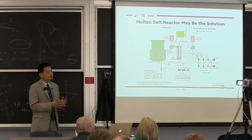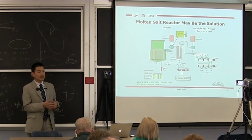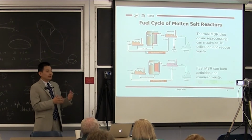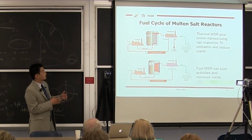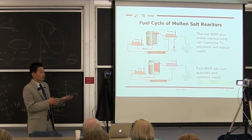And we think that the molten salt reactor may be the solution. Here is a picture from the Oak Ridge National Laboratory. There is the well-known MSRE experiment in the 1960s. So we think that by using the molten salt, the liquid salt with the online reprocessing, we might be able to solve some of those problems that prevent us from using thorium energy. This is the fuel cycle we proposed in our project. So we think our final goal would be the liquid fuel thorium molten salt reactor with the online reprocessing. That is the goal we want to achieve in the long term.